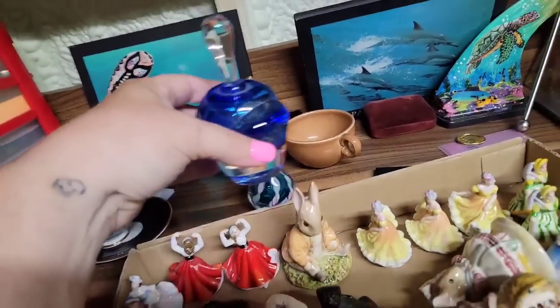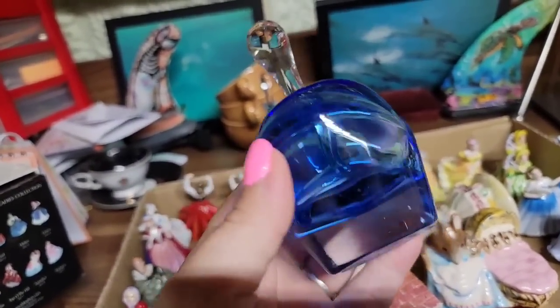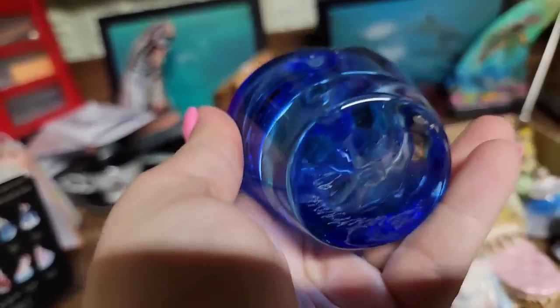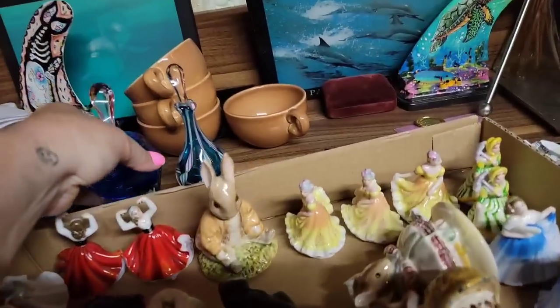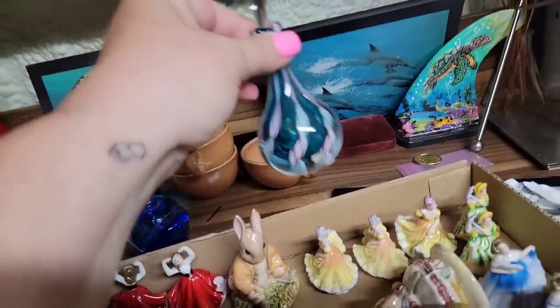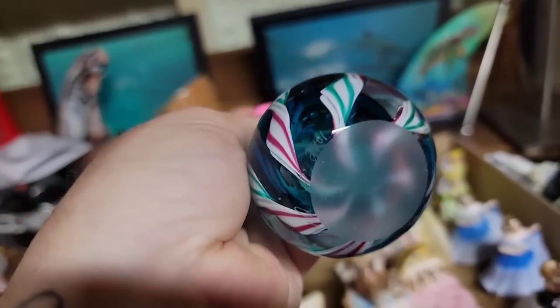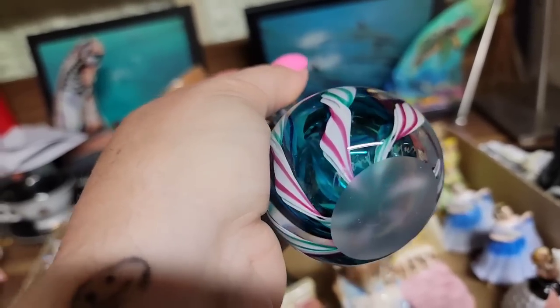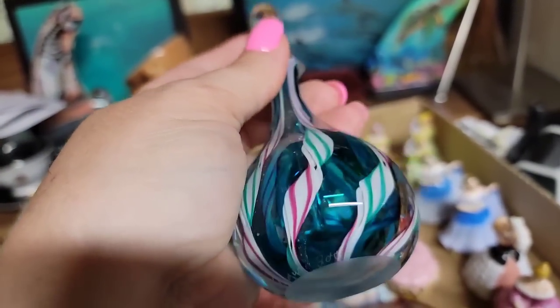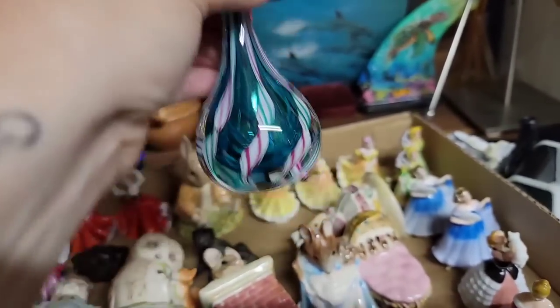Now, these two, I only paid $20 for one perfume bottle lot and $30 for the other. This one is signed. And here is another one. Beautiful Murano ribbons. This one is also signed there on the bottom. You can see Mary, I believe it is Mary Angus, 2001. Beautiful, beautiful ribbons on that one.